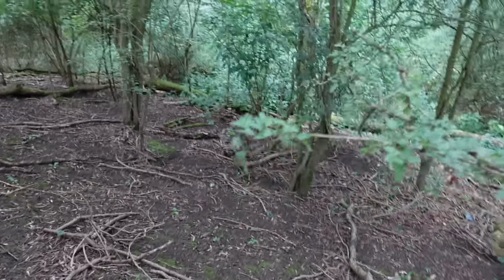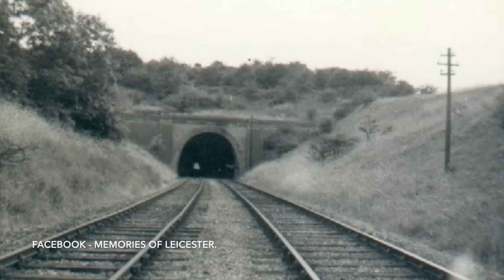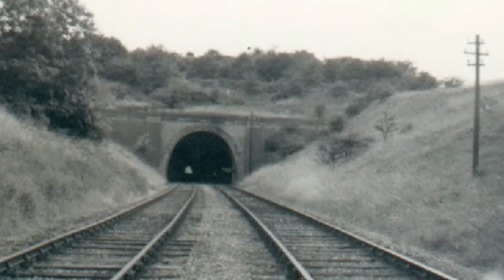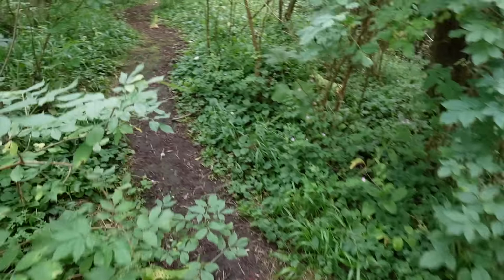So the tunnel is there, underneath. There you go. I've come up closer to it now. So there you go. Look at that. It's capped off at the top there. So that is the ventilation shaft for Ingarsby Tunnel. Right, now this is a bit better trodden, isn't it, this path?